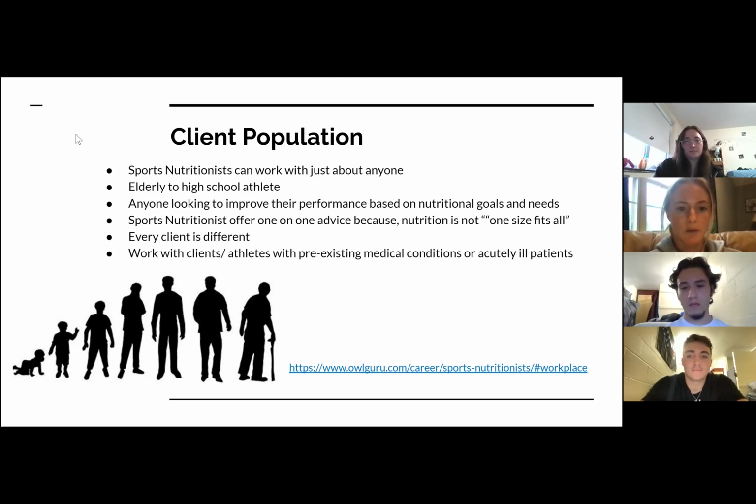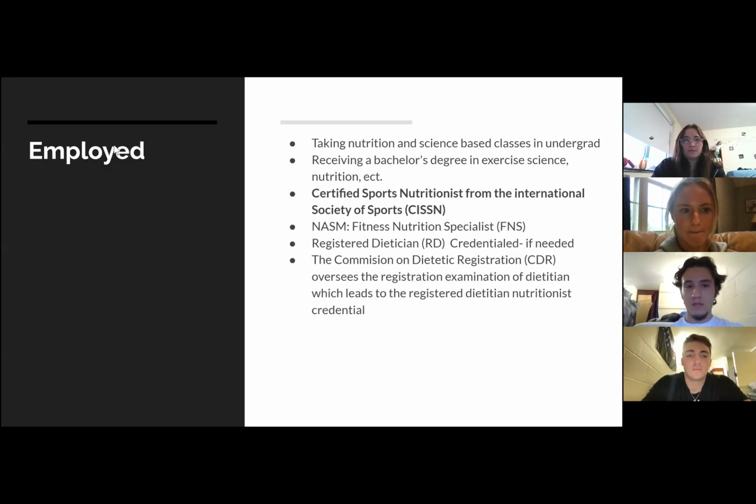I'm going to pop in and say one quick thing about that client population. I think it's really great to have that exercise science background like we are learning, just because you are going to be working with all of these different patients. So again, like we're learning in class, working with the different special populations is very important, because not just focusing on those athletes is really a good tool to have when you're creating your resume as well as advancing in your career. Alrighty, moving on.